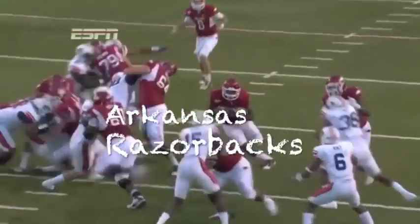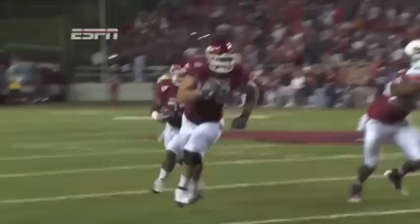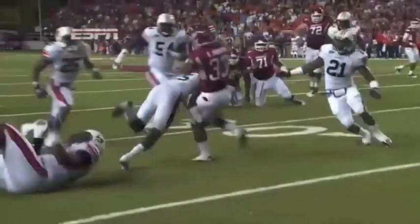I'm going with the Razorbacks in this game. Reason being, I love the explosiveness out of the offense. And on the defensive side of the football, their defensive line and the way they blitz and attack teams offensively, I think they're going to get a lot of pressure on Colin Klein.